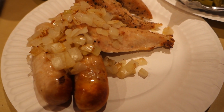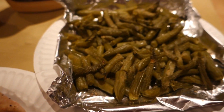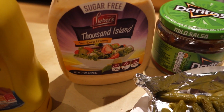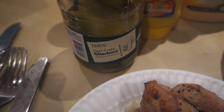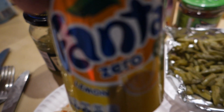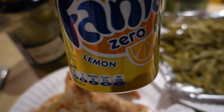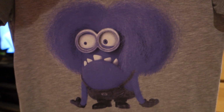And there's the finished product, the onions, chicken sausages, chicken breast, green beans, and we got a selection of condiments, my salsa, my sugar-free Thousand Island dressing, or some mustard, or some sliced gherkins, or maybe a bit of everything, and to wash it down, my Fanta Zero Lemon. So I'm gonna enjoy this, and remember, if you don't eat this, you might look like that.